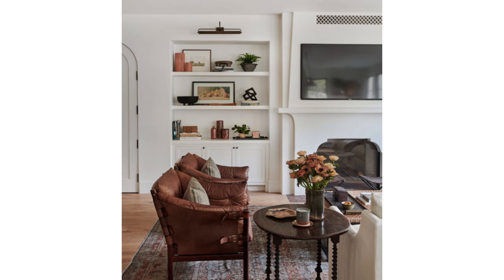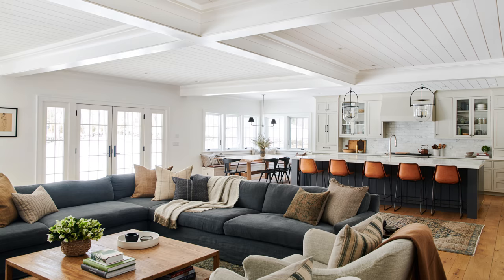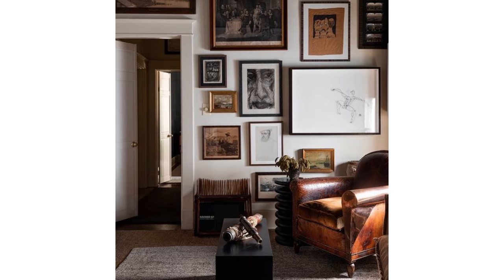Think leather accent chairs, upholstered leather headboards, leather bar stools, or even a leather dining bench. Bonus points for specifying something in rich autumnal cognac colors that truly bring in the warmth of the season.